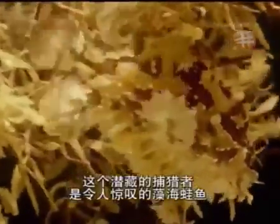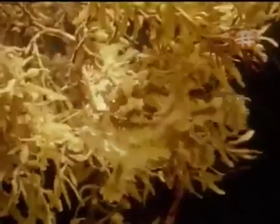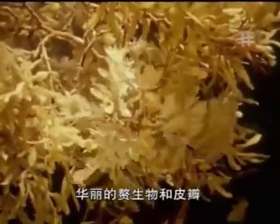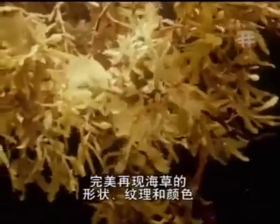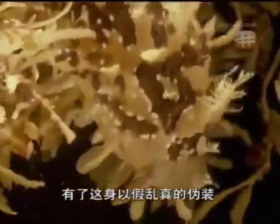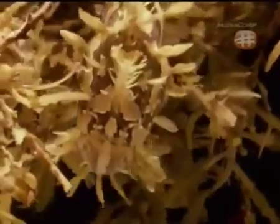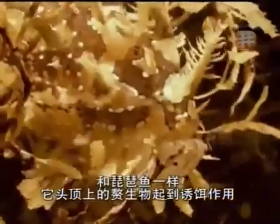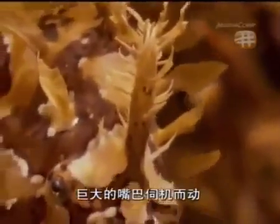This hidden predator is the incredible Sargassum frogfish. Flamboyant growths and flaps of skin copy the exact shape, texture, and color of the weed. With such convincing camouflage, all the frogfish has to do is anchor itself to the weed and keep its eyes peeled. Like the anglerfish, a growth on its head acts as a lure, while the large mouth waits to strike.